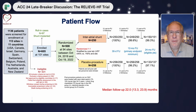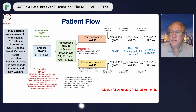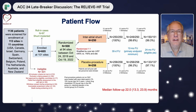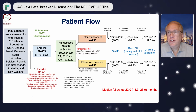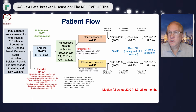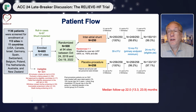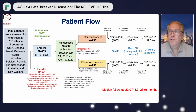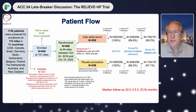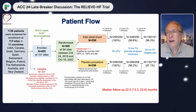Now, very importantly, this was the first time that a randomized trial was performed in patients across any ejection fraction. And there was a real question whether or not the outcomes were going to be similar in patients with reduced ejection fraction and preserved ejection fraction, because the cardiac structure and function is very different in those patients. So we only had one major subgroup, and actually we stratified the randomization according to preserved or reduced ejection fraction at a left ventricular ejection fraction cutoff of 40%. And so we had basically 2 separate randomized trials.